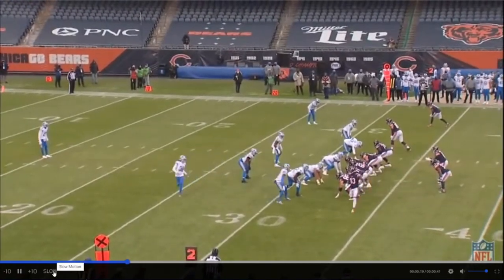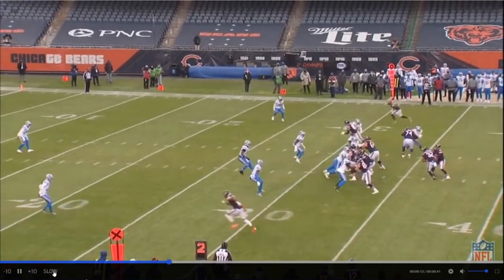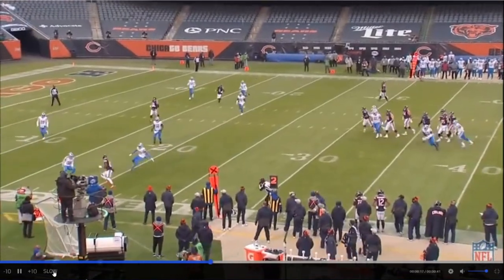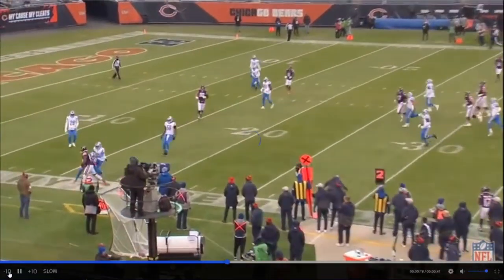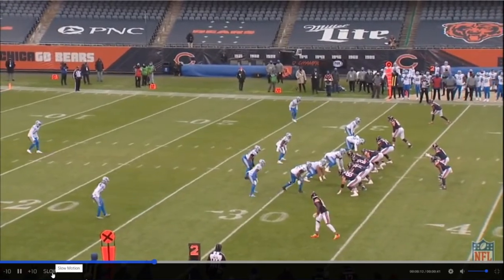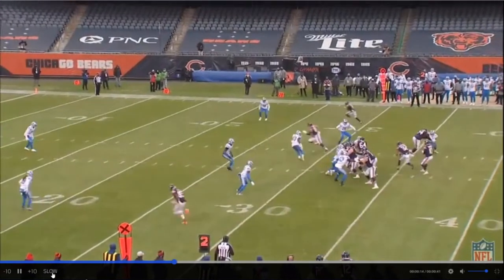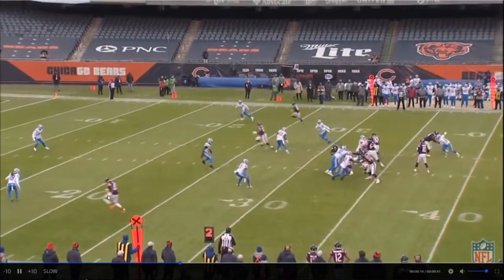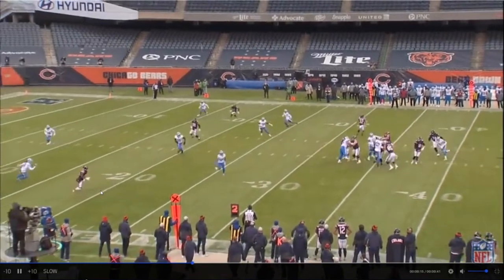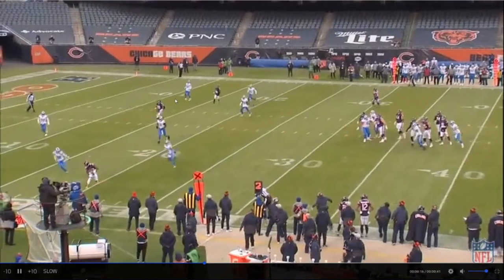So second and short, motion to a 2x2, two tight ends on the field, play action again, and this time Wims comes in so randomly. I don't know if Robinson gets tired or what, or how they rotate him in. And just a curl route. Breaks it to the outside a little bit.